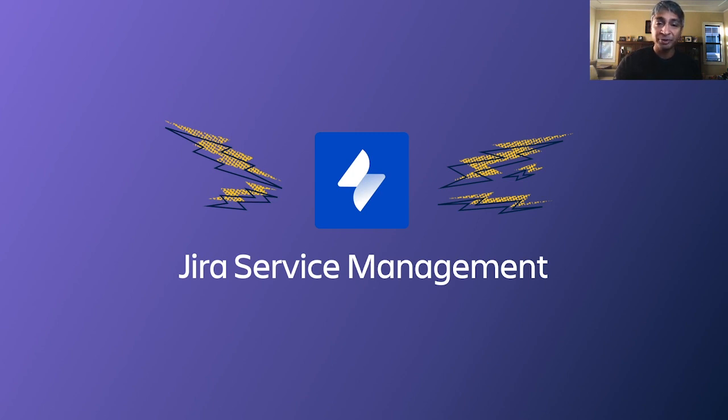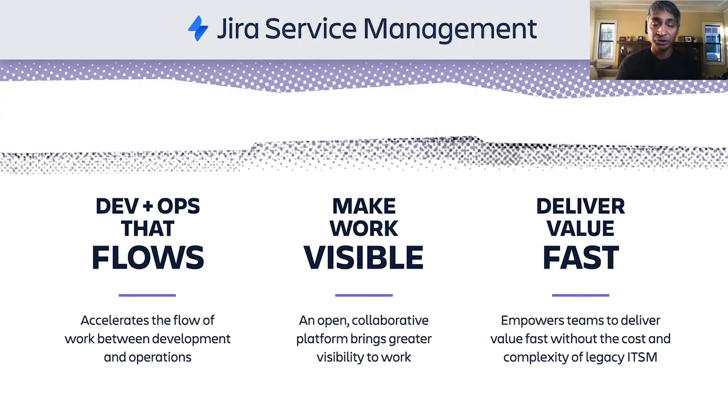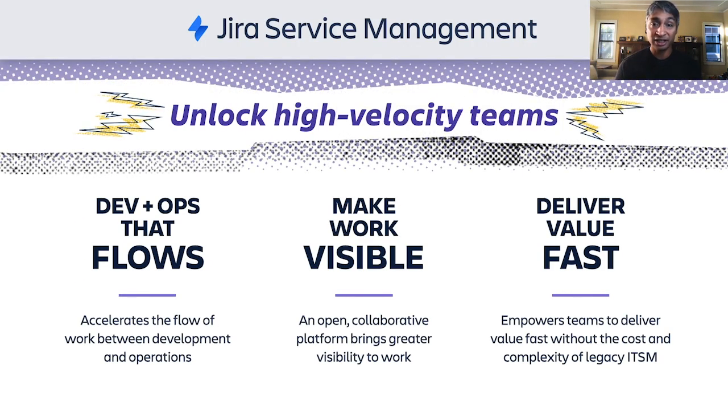And with Jira Service Management, we have this deep commitment to unlocking high velocity teams that are trying to lean into those trends that I mentioned earlier. And we think there are three key areas that Jira Service Management can help these teams be successful. One is by connecting work across these traditionally siloed teams of development and IT operations. It's been a trend that we've been seeing for many years. And because Jira Service Management is so deeply woven into the Jira platform, and because of Atlassian's deep heritage with developer tooling, we believe we have a solution that helps teams really connect those workflows in a compelling way.